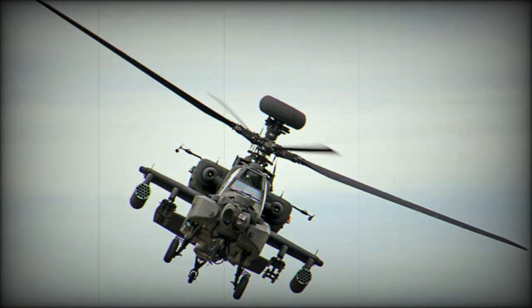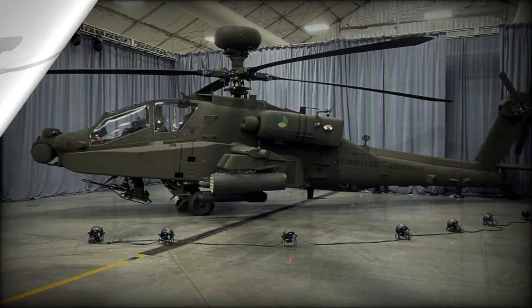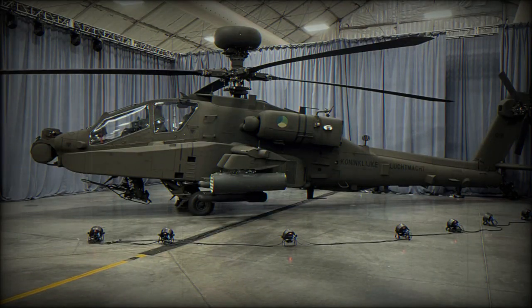Furthermore, the AH-64E helicopter can control a couple of UAVs. This attack helicopter is operated by a crew of 2, including pilot and gunner. There are numerous features to protect the crew and increase survivability of the helicopter. The airframe is designed to withstand hits from guns of up to 12.7mm caliber. Rotor blades can withstand hits from 23mm guns.